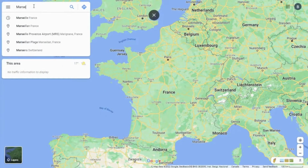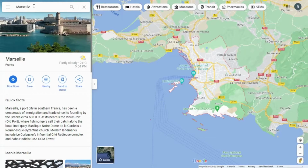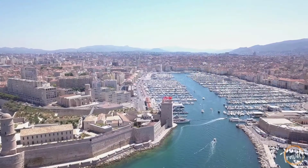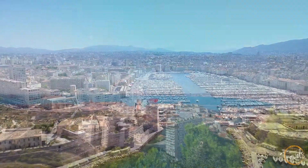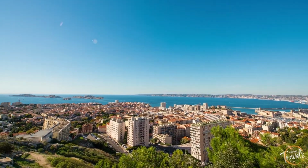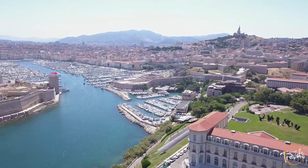Marseille is France's oldest city and second most populated behind Paris. It's also listed as being one of Europe's oldest continuously inhabited settlements. This city can easily be tagged onto any trip while you visit other southern France cities such as Montpellier or Nice, or the small nation of Monaco.